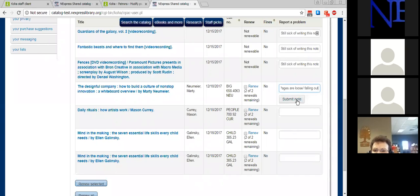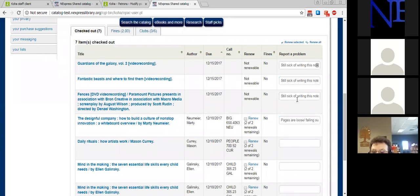So when they click on this, it attaches a note to this checkout. The problem that we have with this, though, is that it attaches the note to the checkout. It doesn't attach the note to the item, and it doesn't attach the note to the patron. It attaches it to the checkout. So you see this note one time when the item is checked in. As soon as it's checked in, the note's gone. It doesn't stay with the item, and it doesn't stay with the patron.